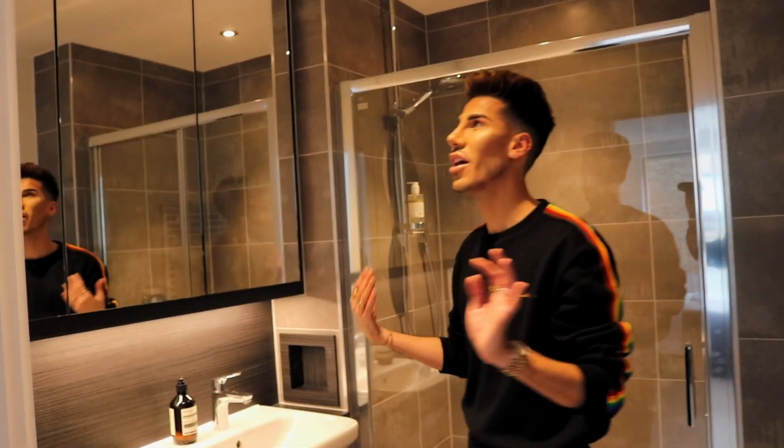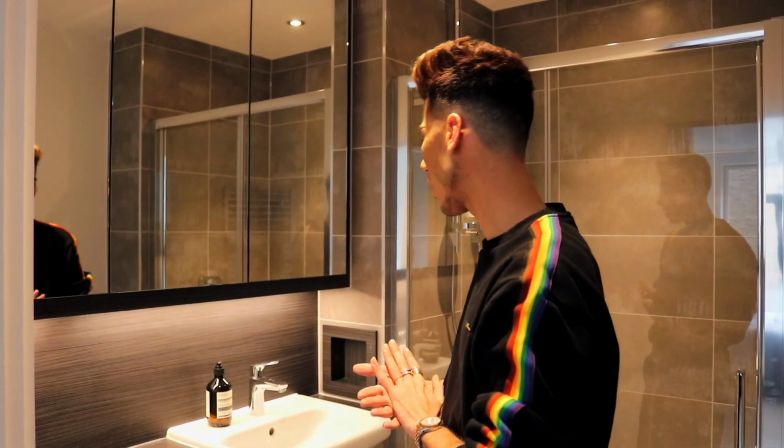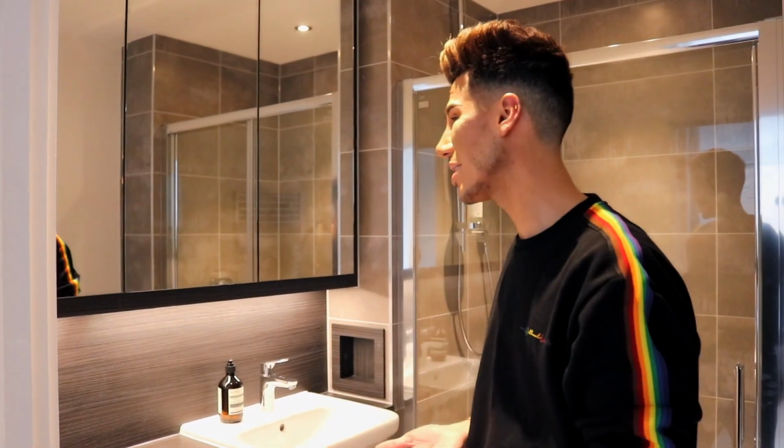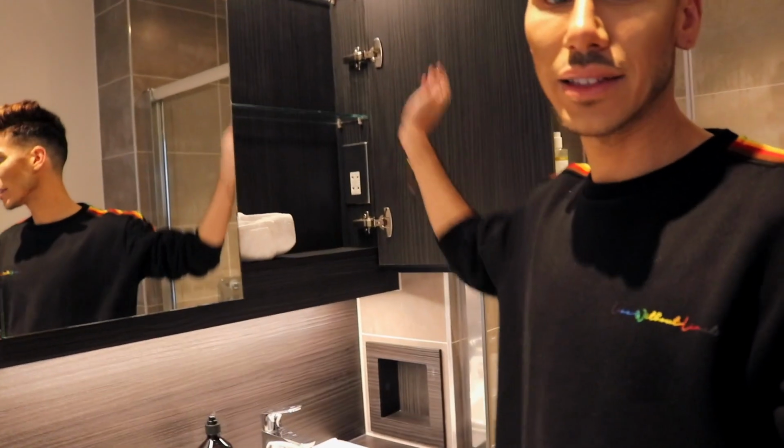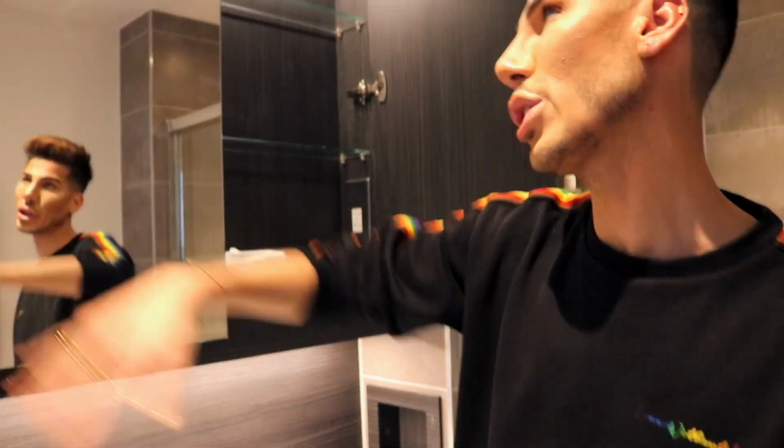Then over here, we have the ensuite bathroom. I absolutely love the fact that we have a shower, and for the first time I actually have a bath as well, so I can actually enjoy baths. This is just super cute, and in here we have loads of storage. Again, it has light up cupboard space, all 3 units of storage.